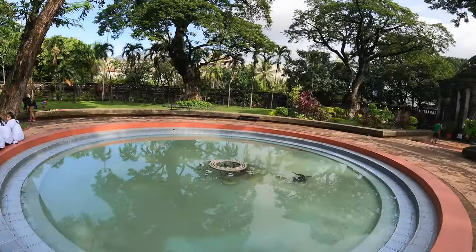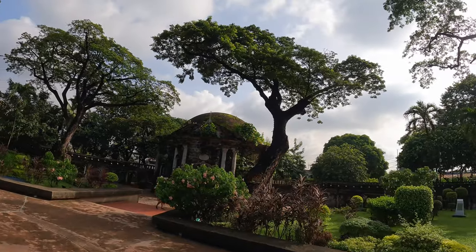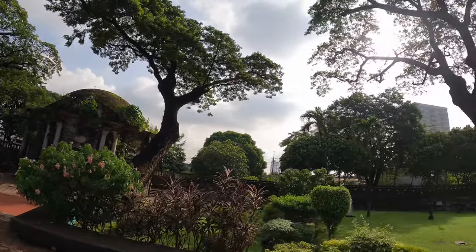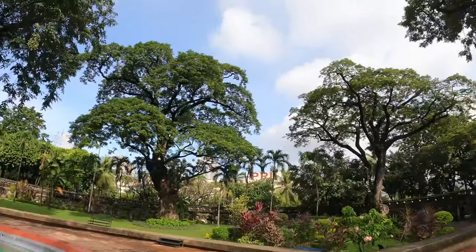But then we've got this fountain in the middle. There's the chapel, or the church, or whatever they're called. We'll just do a quick turnaround. There we have it, Paco Park. On to the next location.